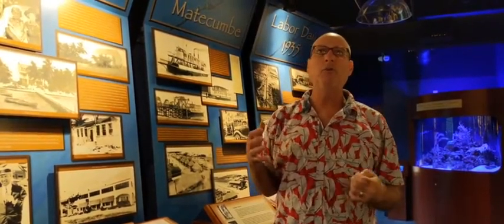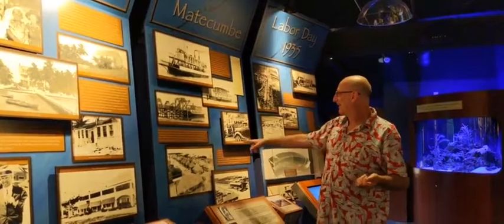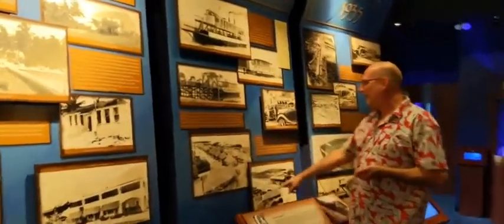So they wanted to build a solid set of bridges that would have basically paralleled the Overseas Railroad. And so they brought in the World War I veterans, and they had the work camps on Lower Matecumbe Key, which are these pictures here of the work camps.